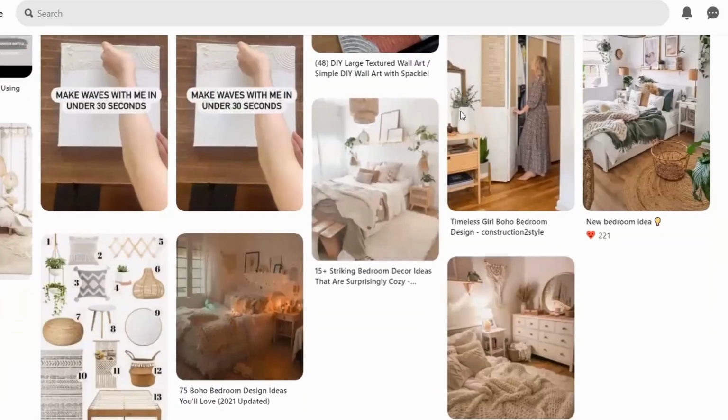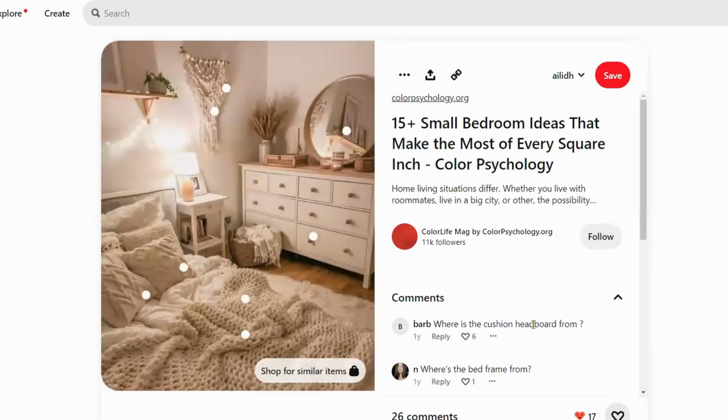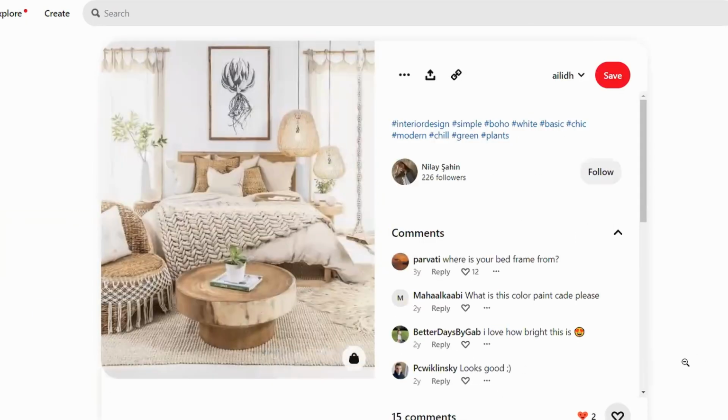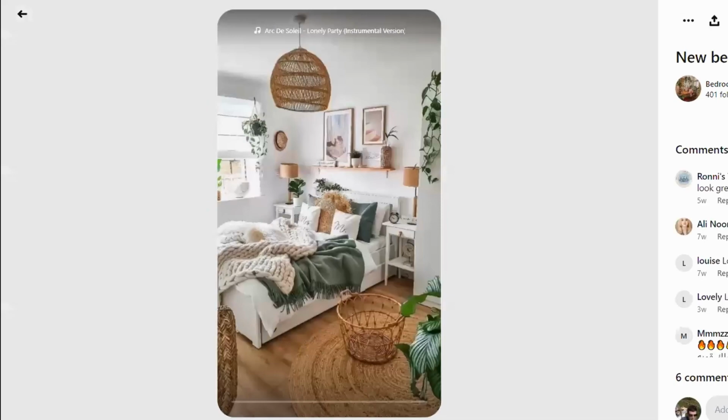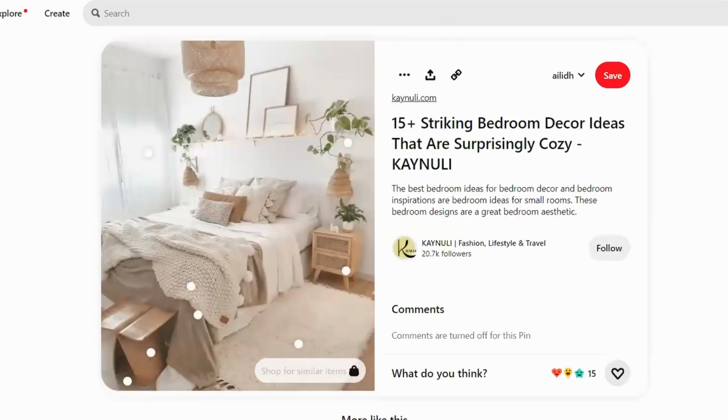To start off the process, the client shared their Pinterest board where I could really quickly see the exact style that they were after, with lots of white on white, warm wood tones with baskets, rattans, weaves, and that lovely boho vibe with chunky knits.